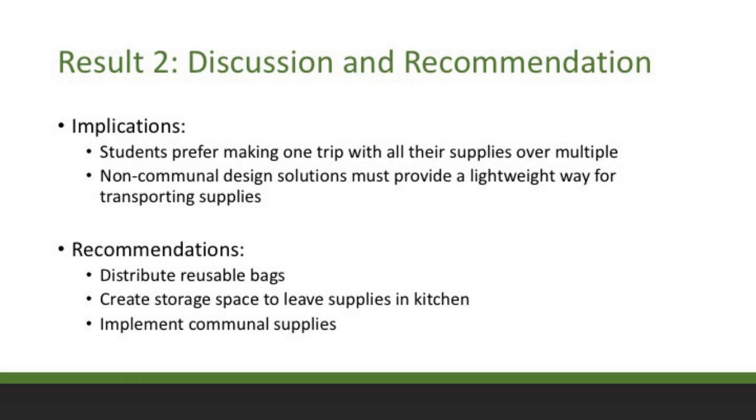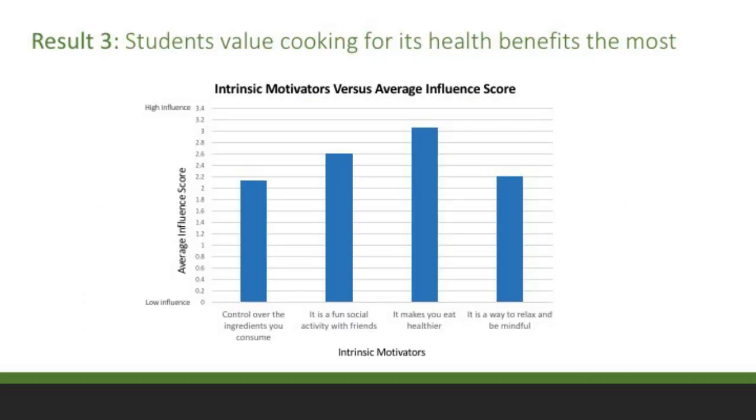Based on this finding, I recommend the distribution of reusable bags, the creation of storage space so that students can leave their supplies in the kitchen, and also the implementation of communal supplies that students can share amongst each other. Result 3. Students value cooking for its health benefits the most.